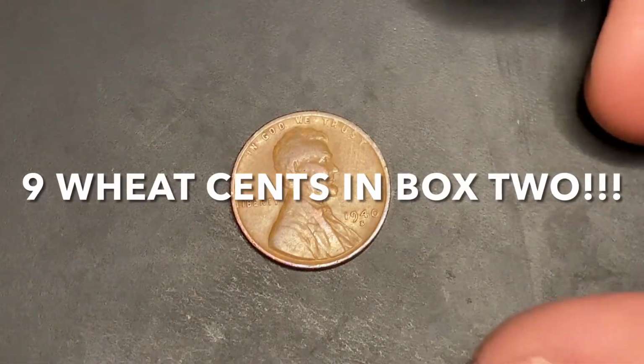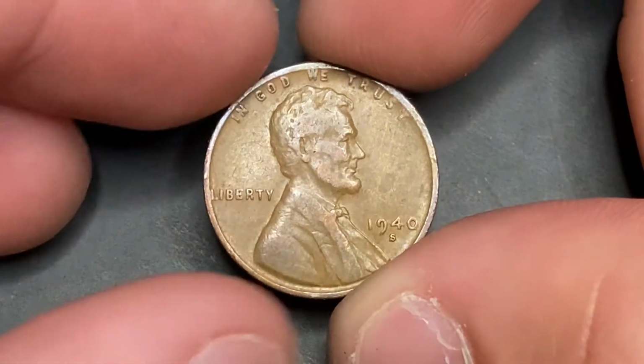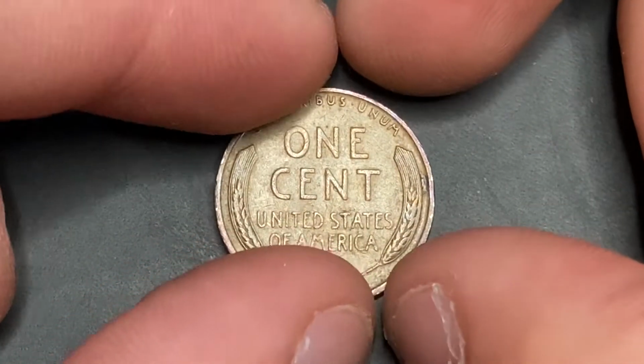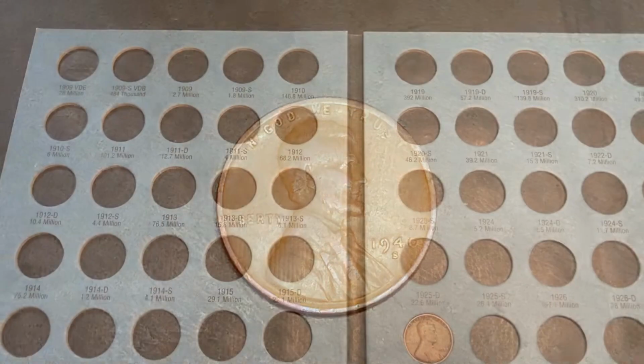All right, guys, in this box, we got one coin that we're going to be adding to the book, and it's this 1940 San Francisco. Didn't have this one yet. We already had the 37 that we found in this box. We got a total of 9 wheat cents in this box. But awesome coin for the book. Let's take a look at the albums real quick, and then we'll finish the video.